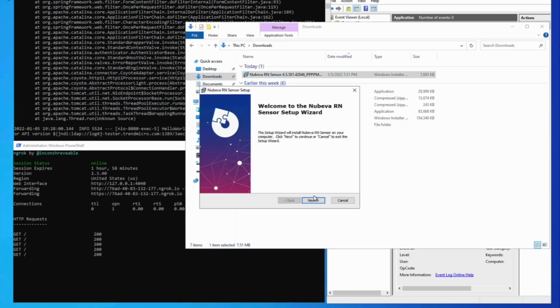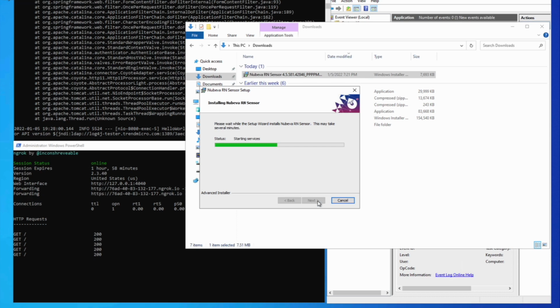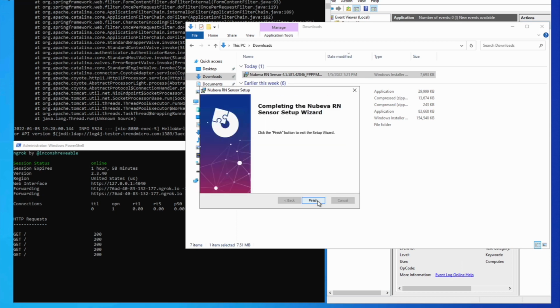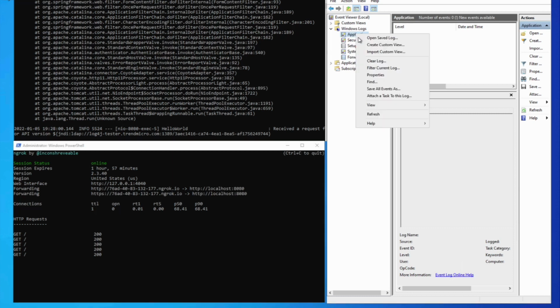Now let's install the Nubeva software, have it hot patch the Java application, and see what happens. All we have to do is double-click on the software and click through to install. You can also silently install the software if you wish, or use any automation. After installation, you will need to wait up to a minute for all the Java applications to be scanned and hot patched. Now, if we refresh the event viewer, you'll see the results.